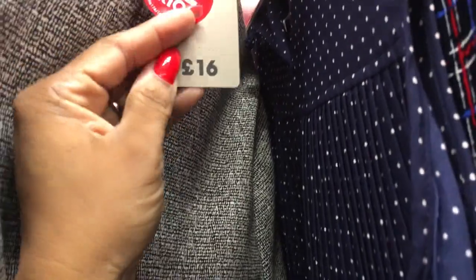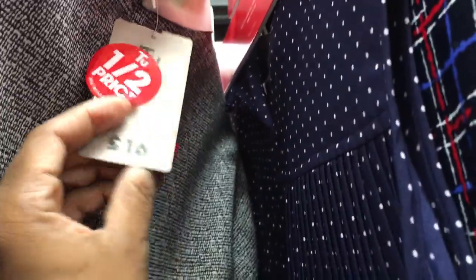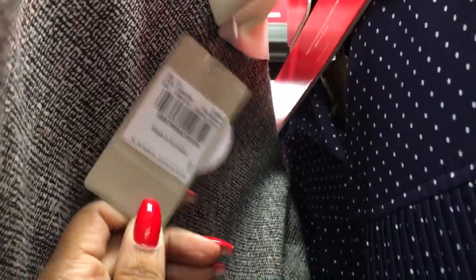I'm going to start at the top here. And so, like I said, a lot of my coin goes to Sainsbury's. I'm not going to show you everything, I'm just going to show you some of the pieces that I really liked. So here's this top, and it is half off of 16 pounds, and it is a size 22, which would be about an American 18. So I'm gonna pick that up.